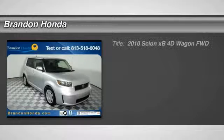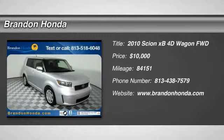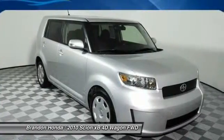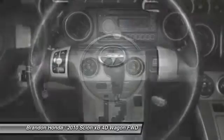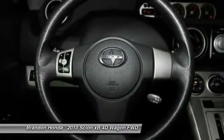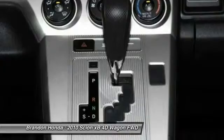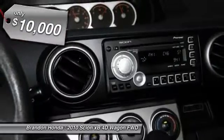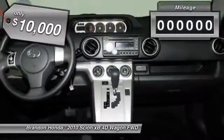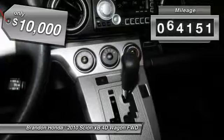The 2010 Scion XB. The Scion XB, built under the Toyota nameplate, has almost single-handedly shaped the market for the boxy, city-driven vehicle. The XB offers exceptional cargo space for a vehicle of this size. Combined with the nimble acceleration and Toyota reliability, this vehicle will prove itself time and time again, and is priced below $10,000. This vehicle has less than 85,000 miles.